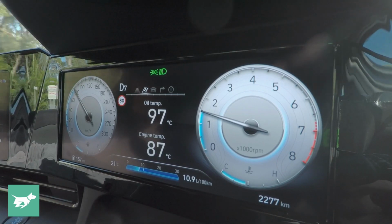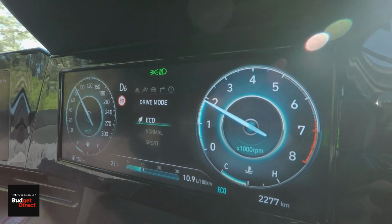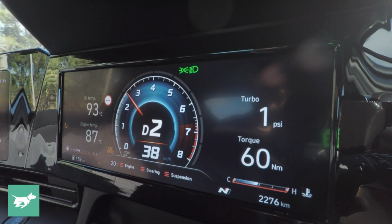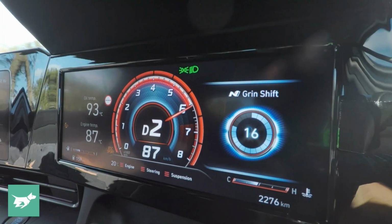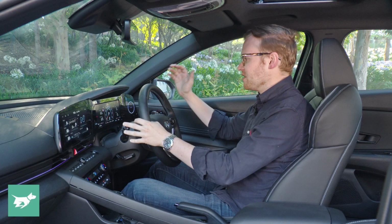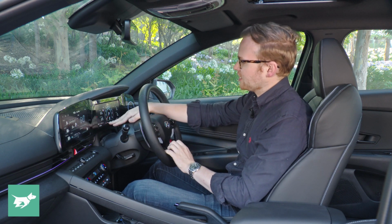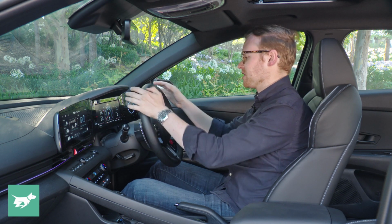In front of me, I've also got another 10.25 inch digital screen. It doesn't have the blind spot cameras, which is a bit of a shame, but it does have the crisp, bright, high resolution graphics, and if we go into one of the N modes, a further look similar to an Audi RS, where we get a big tacho in the center there. We get quick feed data on your turbo or boost pressure, the torque the car is producing, and your temperatures for both the oil and the engine. And that's pretty cool, and you can have a quick glance at your attributes for your engine response, steering, and suspension sitting right in front of you.